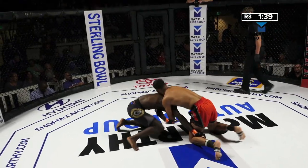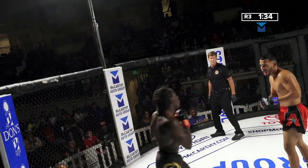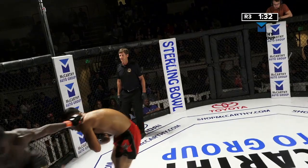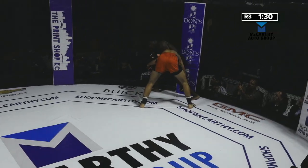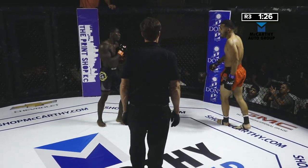DeVante working, trying to explode back to his feet, but Garcia hanging on the neck. DeVante pops out, but Garcia is relentless on the legs. He's tired, DeVante.